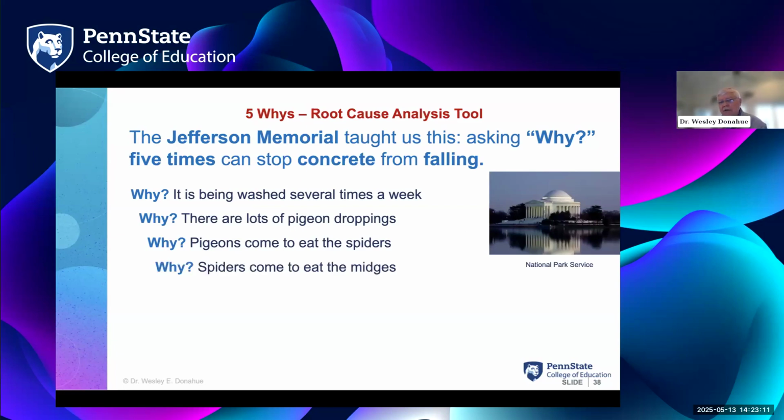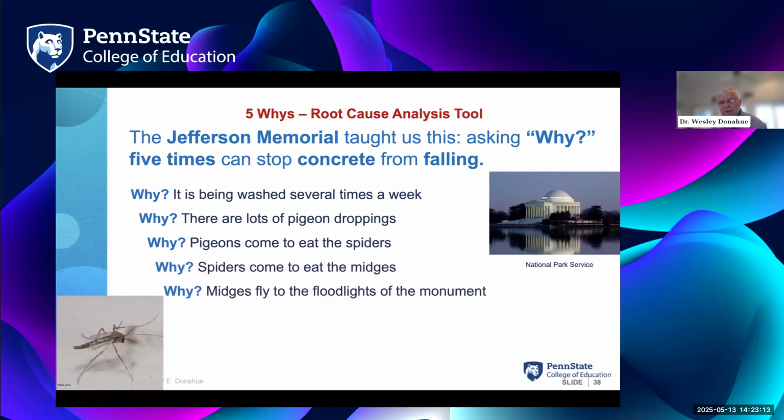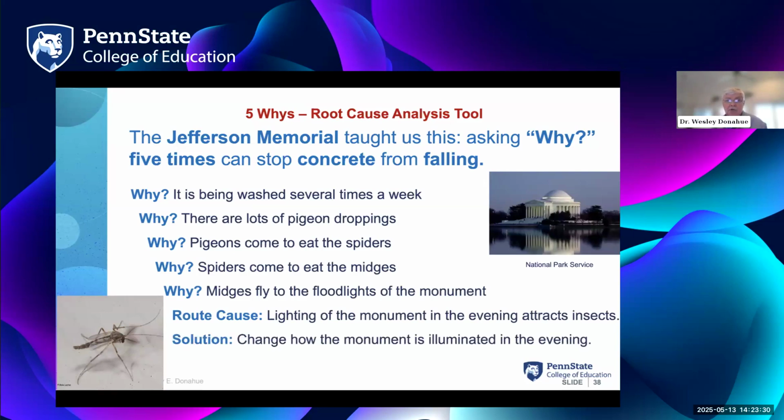Why the spiders there? They took a closer look. The spiders were there to eat these midges, the little bugs that come and fly around the monument floodlights. So what did they do? Their root cause was that the lighting of the monument in the evening attracts the insects. So the solution was just changing the illumination pattern for the monument. Pretty simple example of 5 whys.